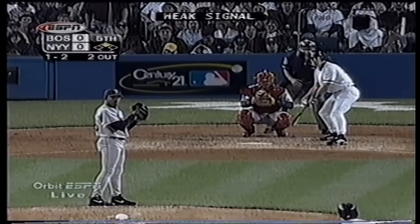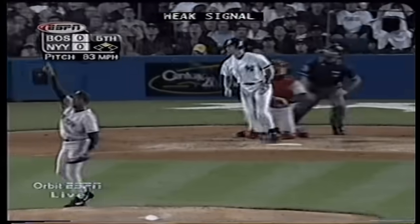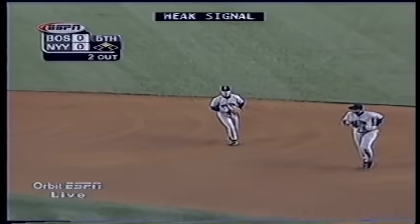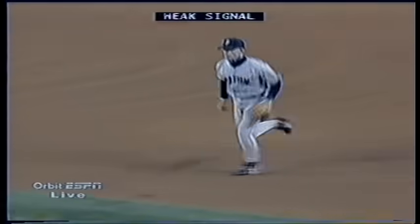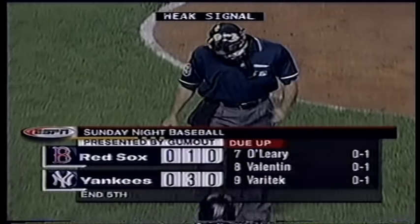Here's why I'm not surprised about Brocious and Pedro. Brocious rises to the occasion. Great pitch right there, though, John. That was a changeup down and away. Caught at second by Fry. End to the threat for the Yankees. We're going to the 6th inning. O'Leary, Valentin, and Varitek against the Rocket. No score.